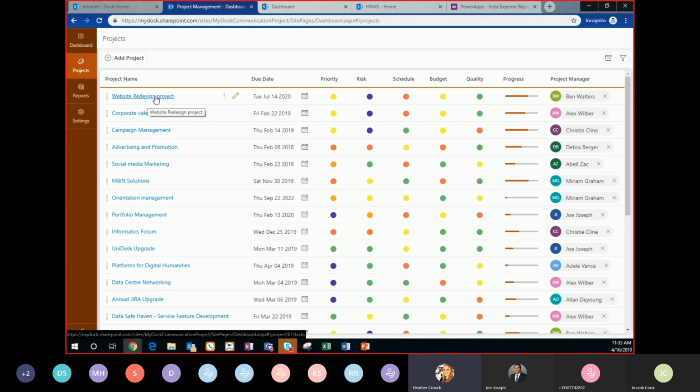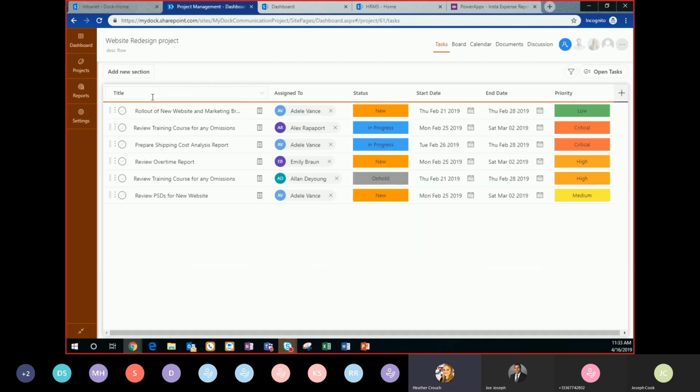I'm not going to go too in detail within some of these different solutions because they're add-ons. The projects, contracts, HRMS, Insta Expense. I'm just going to briefly touch on them for you guys. If you guys want to go into them further, just shoot me over an email. We can set up a time to dive deep into some of these capabilities, but I'm just going to do a brief overview today.